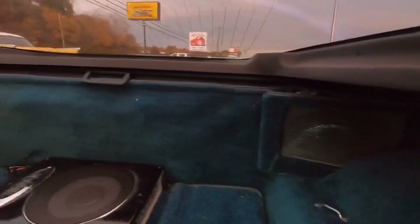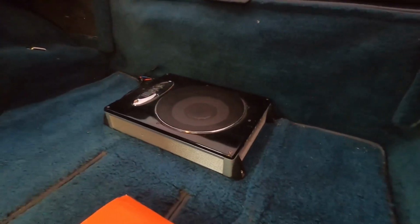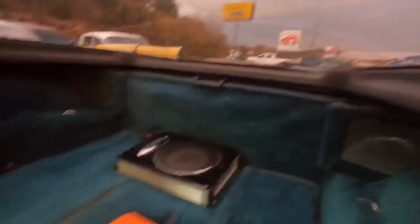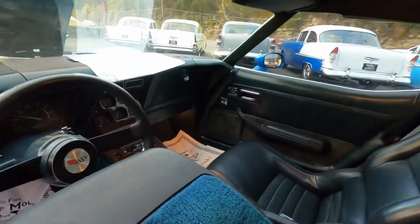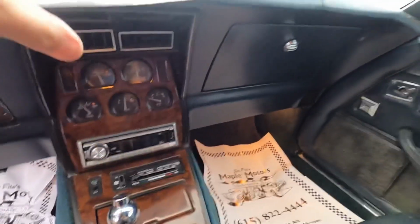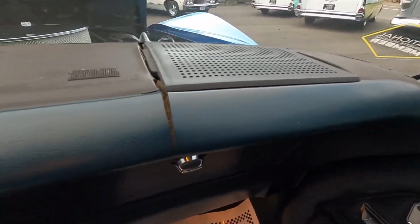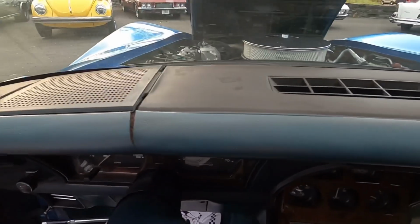So looking around the back, it looks like they got one of those shallow mount subs here in the very back. Up top, looks pretty good. T-top covers are looking good too. Dash on this one has some crack. See the cracks on the dash there.